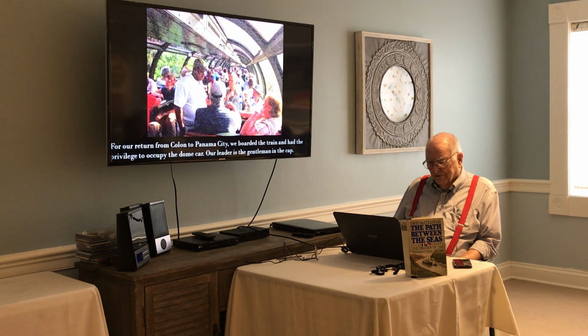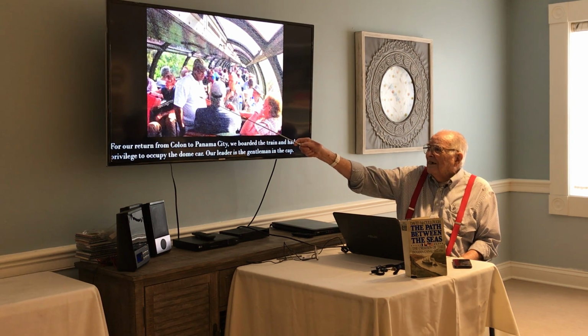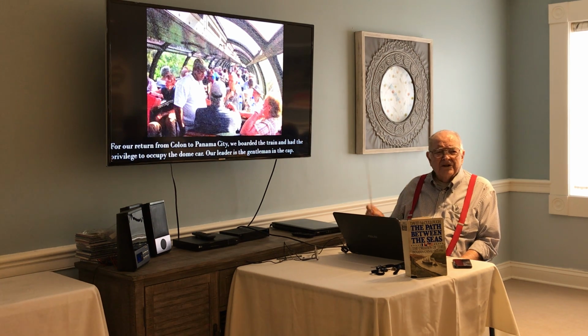On our return from Colón to Panama City, we boarded the train and had the privilege to occupy the dome car. Our leader is the gentleman in the cap, this guy here. All of our leaders and lecturers were Panamanian, and they were excellent, every one of them.